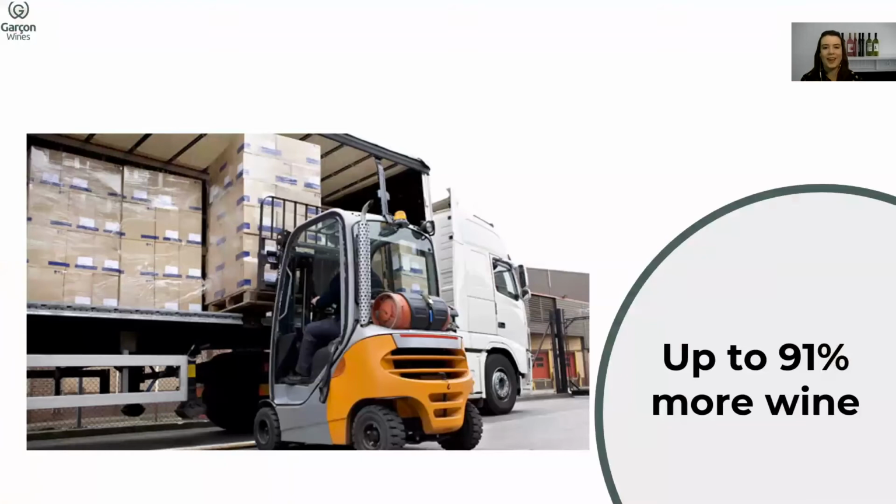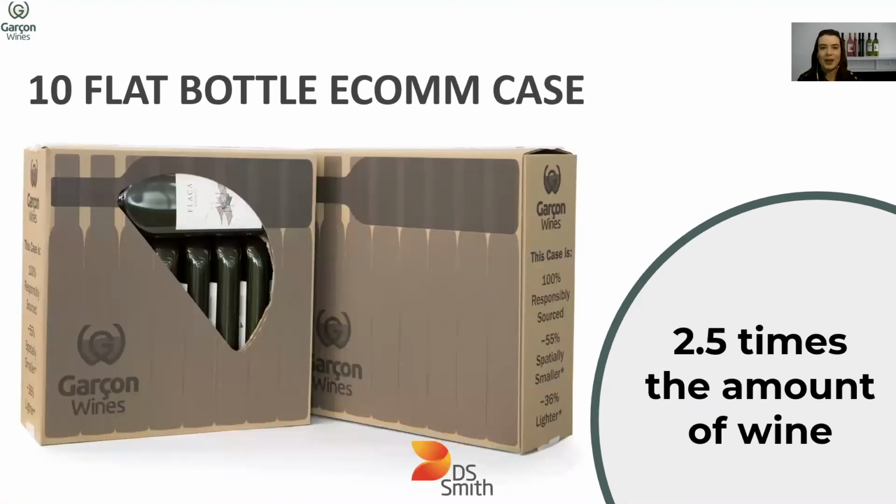By going flat, it has direct benefits on reducing logistics costs and carbon emissions. And in some instances, we can get up to 91% more wine, or almost double the amount of wine, on a pallet. The clever design has also allowed us to unlock game-changing secondary packaging, with the example here of our 10 flat bottle case for e-commerce developed with packaging giant DS Smith.